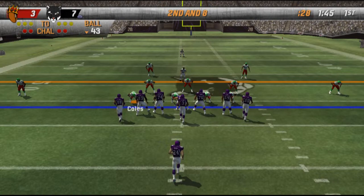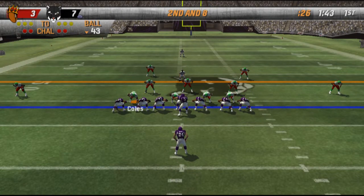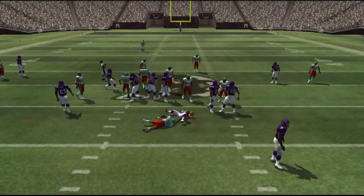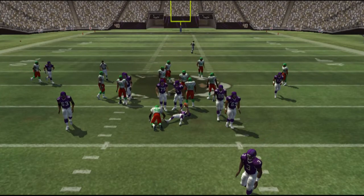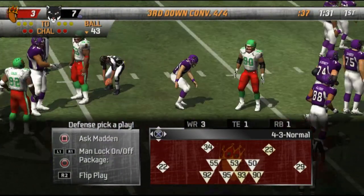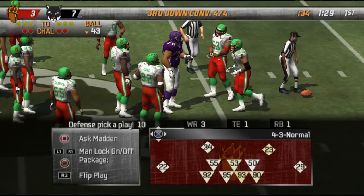Watch the snap now. The visiting team with a four-man front. Gives the ball off. He's brought down behind the line for a short loss. He likes to run in behind his blockers and then make a cut off their hip for a big game. But that strategy didn't work here.